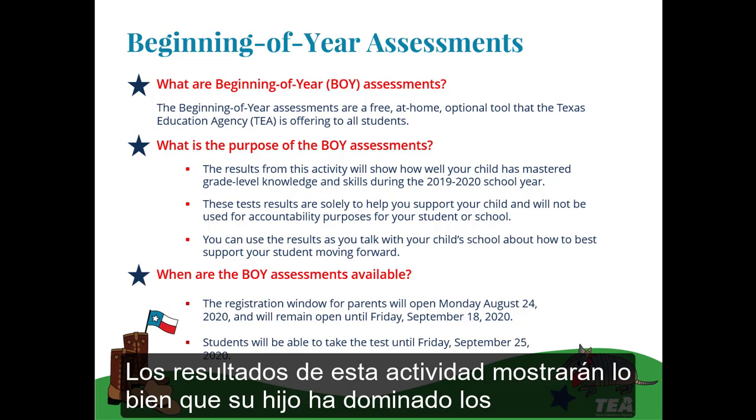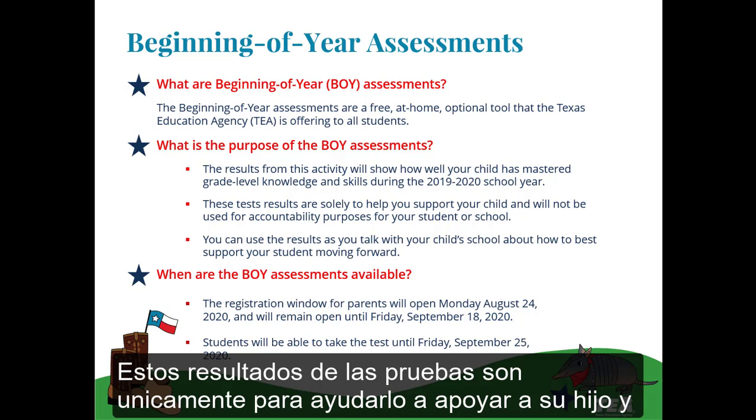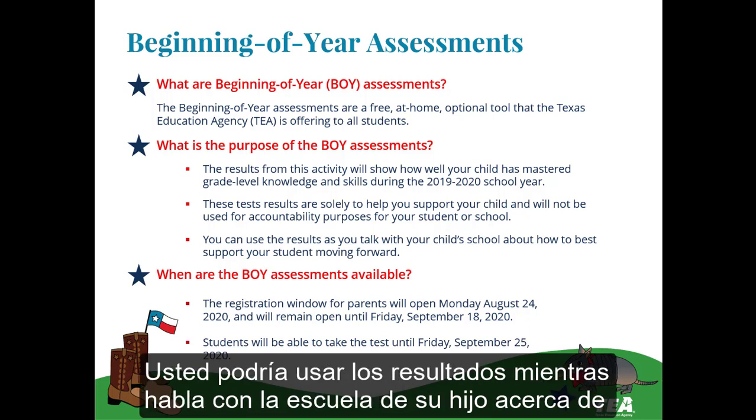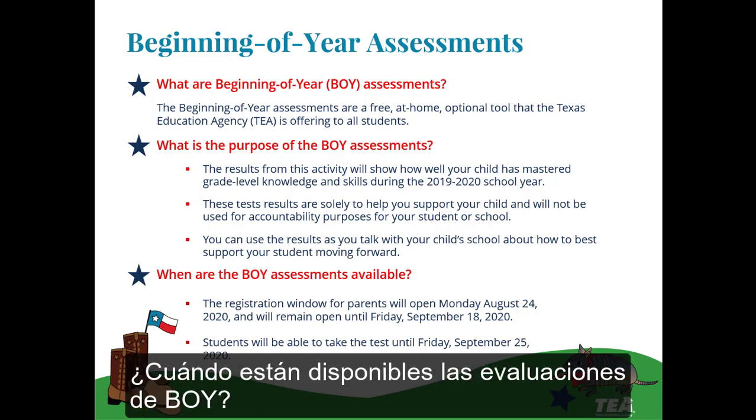The results from this activity will show how well your child has mastered grade-level knowledge and skills during the 2019-2020 school year. These test results are solely to help you support your child and will not be used for accountability purposes for your student or school. You can use the results as you talk with your child's school about how to best support your student moving forward. When are the BOY assessments available?